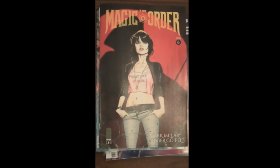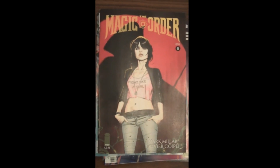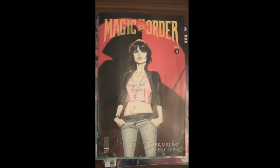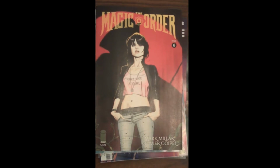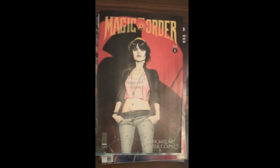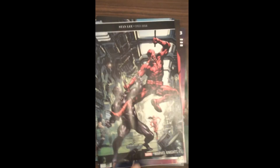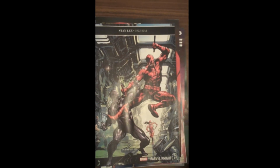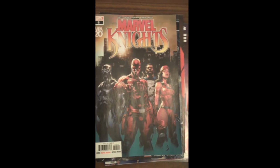And ironically says Fight Like a Girl, which we had to fight like a girl to get Mark Millar to write more than 6 comics in one run, because once he gets to a trade paper, he normally ends that story right there. But we're glad he's staying with Magic Order. It's been very sassy. Then next up from Marvel, we have issue 5 of Marvel Knights, which is a reorder. And then obviously we have the issue 6 of Marvel Knights that arrives this week. Thought we would show you both of those.